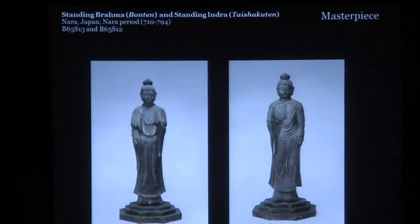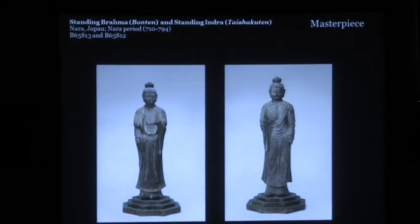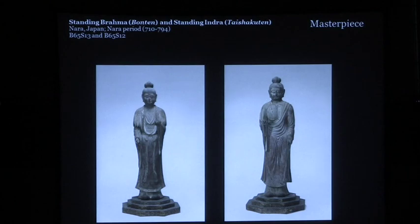And so the museum's Bonten and Taishakuten are the only large-scale Japanese hollow dry lacquer sculptures in the United States from this period, the Nara period, and they are a matching set. Even in Japan, sculptures like these are extremely rare, and if they are in existence, then they have already been named national treasures or important cultural properties. In addition to this, the collecting and conservation history of these two sculptures also add to their importance in our collection.